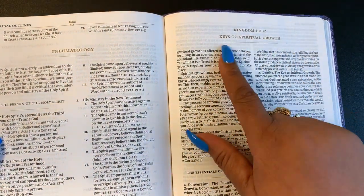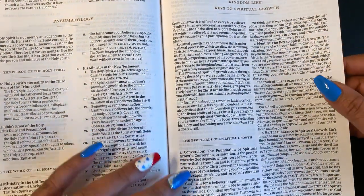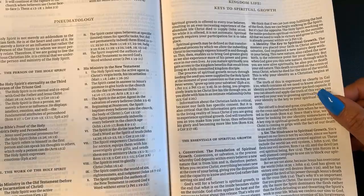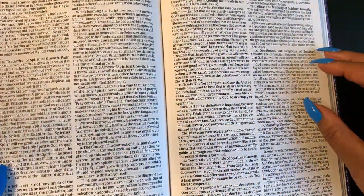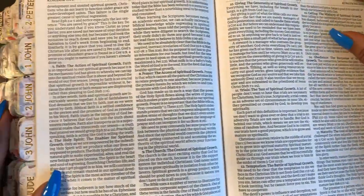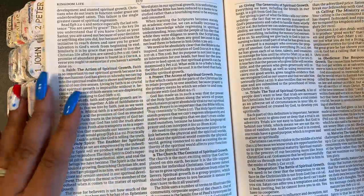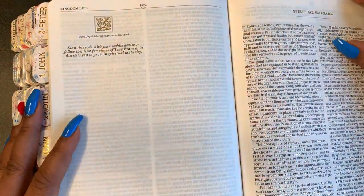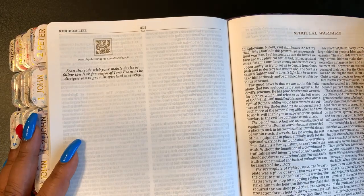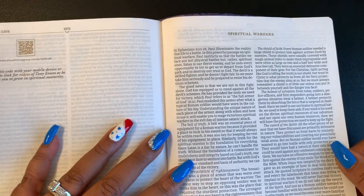Kingdom life, keys to spiritual growth. Y'all better get this. You need to know how to live in the kingdom. Try to invest in this. Put $5 up every time you get paid and get this Bible. It's about 30 or 40 bucks. You've got six months to come up with 40 bucks to invest in this Bible. I recommend it. Ask God for the increase, believe it, and he'll give it to you. Somebody will sow into your life. You never know, but until you ask, don't expect anything.